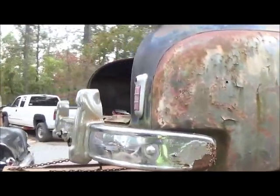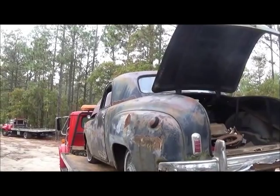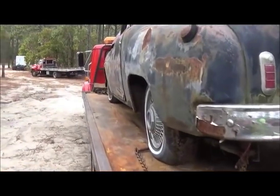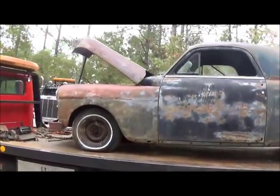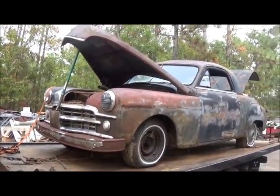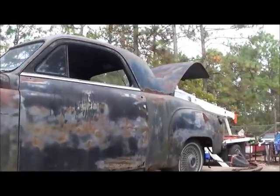So we're going to debate on what to do with this thing, whether we turn it into our next build, or see if I can get it running, and then we'll go from there. Let me know what you think on whether it's possible that this thing was a bootlegger car or not. The 4-speed transmission and such, I could see them doing that, but I just don't know. I'm going to check that motor out and see what it is, and see if it's original or something with a little bit more horsepower. You never know.